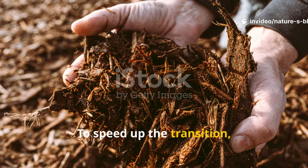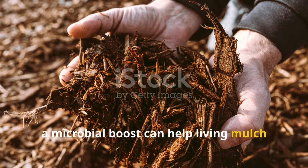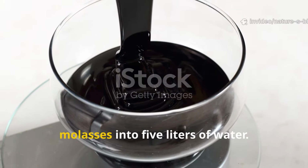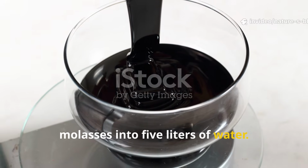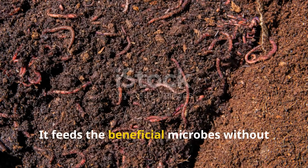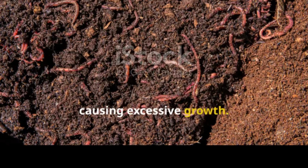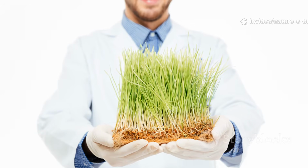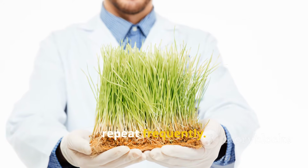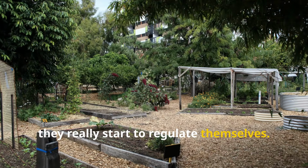To speed up the transition, a microbial boost can help living mulch establish balance faster. Just mix 1 tablespoon of unsulfured molasses into 5 litres of water. Apply this directly to the soil once at the beginning of the system. It feeds the beneficial microbes without causing excessive growth. Do not repeat frequently. Once living systems are active, they really start to regulate themselves. It's amazing how a healthy ecosystem takes care of its own balance.